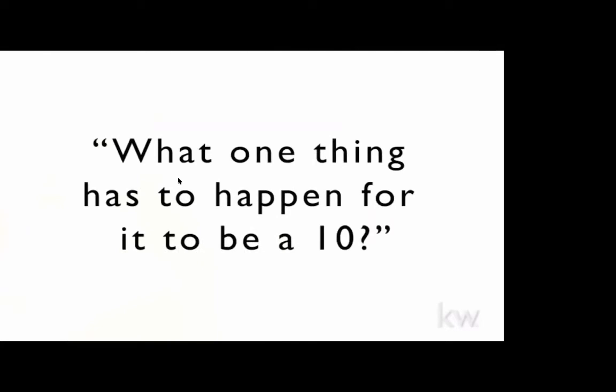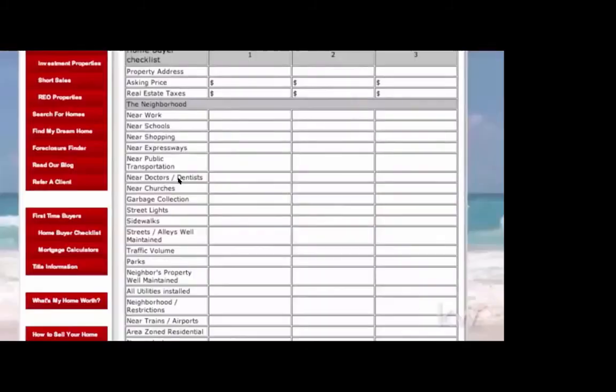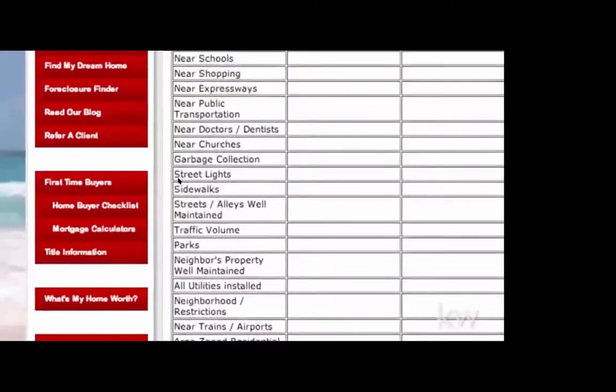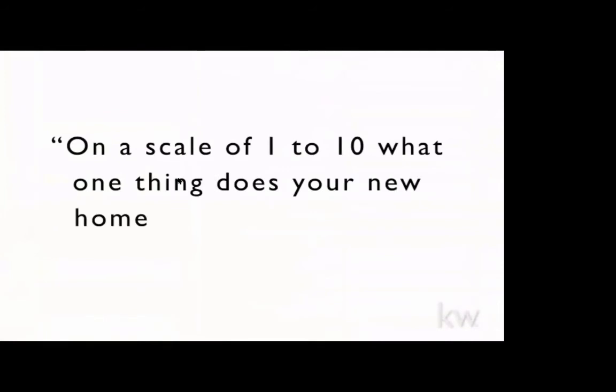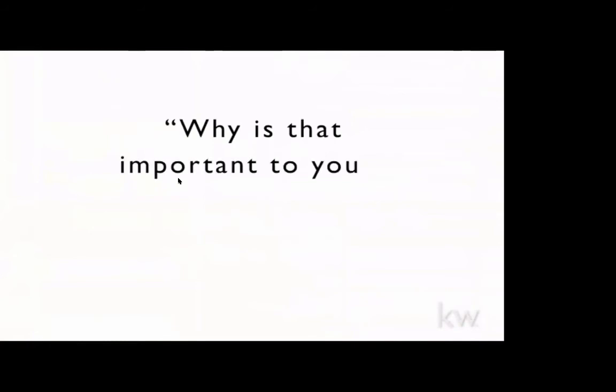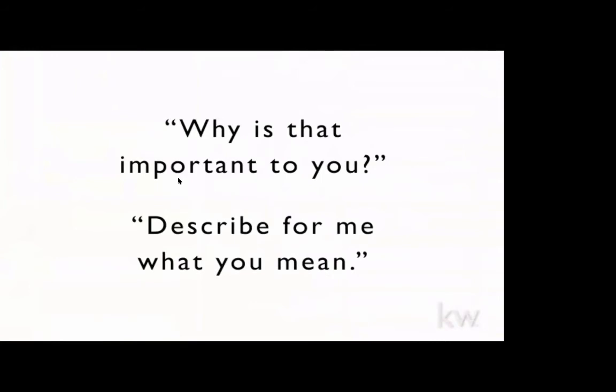The next process we're going to talk about is on the home. And we're going to make sure that each person knows that they're only going to get 3 must-haves. So the 10s will consist like this. Mr. and Mrs. Buyer, on a scale of 1 to 10, what one thing does your new home have to have and or be for it to be a 10? And then say, why is that important to you? And describe for me what you mean. What this does is it helps us stop assuming.